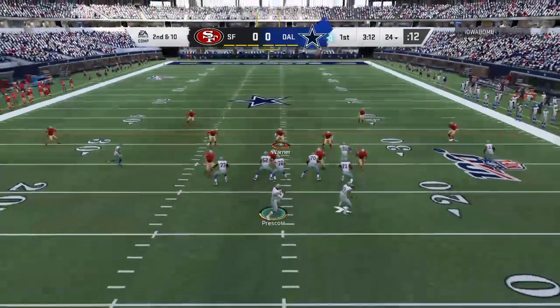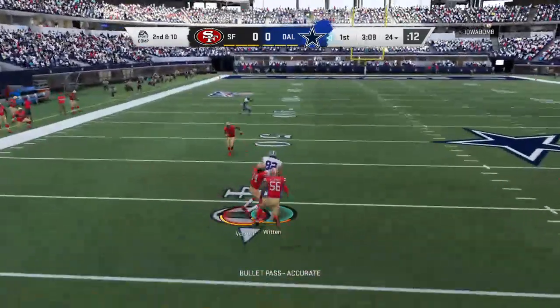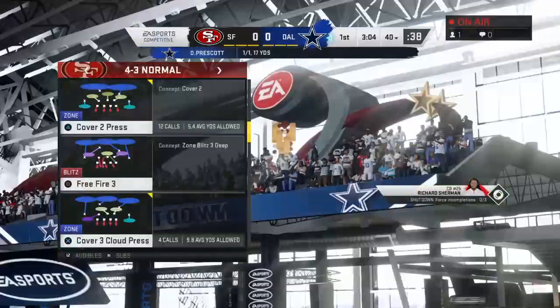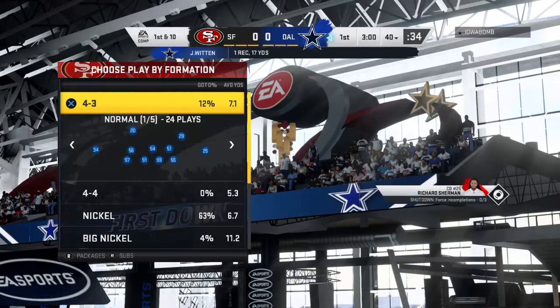Kill 47. Second down, Prescott. And he hits Jason Witten, the tight end. And down he goes, but he takes it up to the 40. It's a pickup of 17 and a first down.